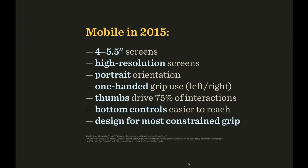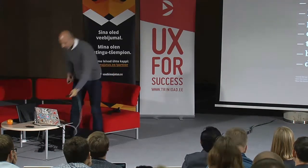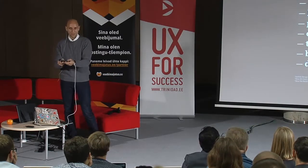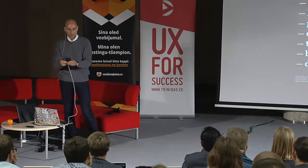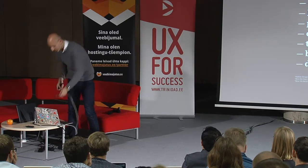This should be a statue somewhere, right? This is kind of a posture, unless you are left-handed, right? This is kind of the same thing. So it's not that we do this, right? We are more like this on the phone. Sometimes maybe it's two hands, but mostly like this, right?